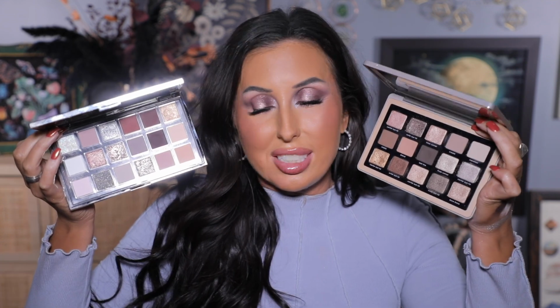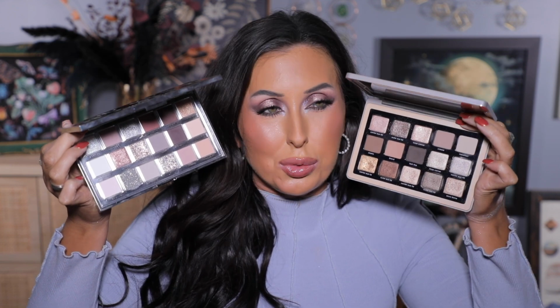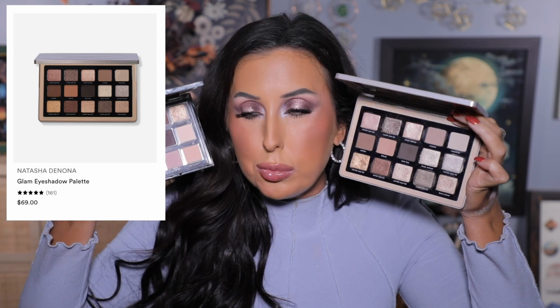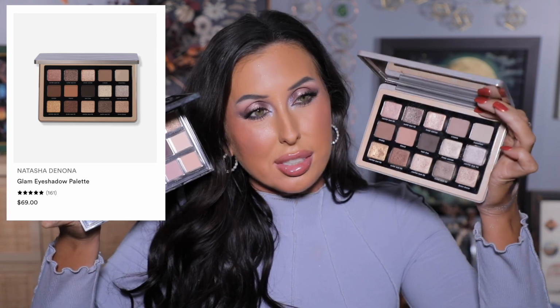Now, of course, I've thought about Natasha Denona's Glam palette. It is much more on the neutral side. You don't have the pinks or those true bright silvers. Again, I do prefer Natasha's formula.